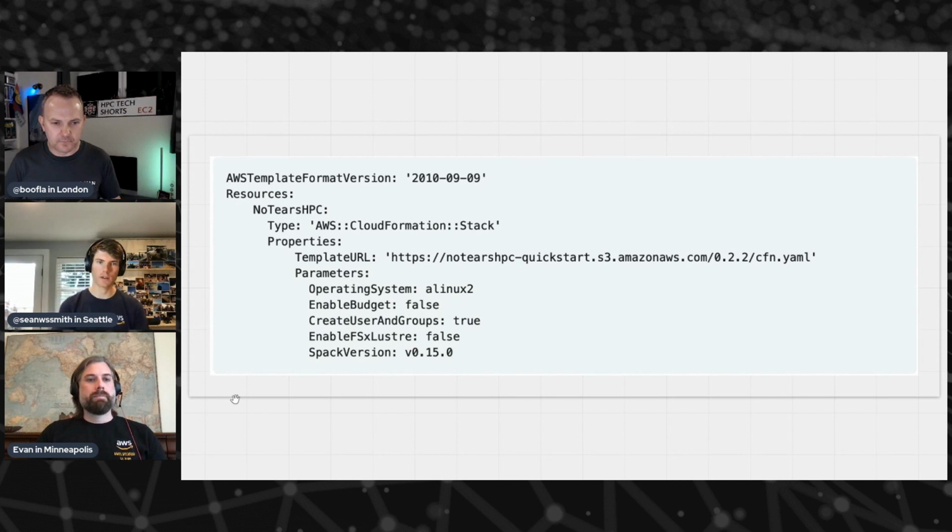Yeah, and I think what's really cool about this is not only can you customize the options of the cluster, you can build other resources around it. So you can think of this NoTears cluster as a building block. It's your HPC building block. And then you can also add on, let's say you want to use API Gateway so that users can submit jobs via an API call. You can add that component with the NoTears component backing it. And so you can set up an end-to-end research workflow using this.